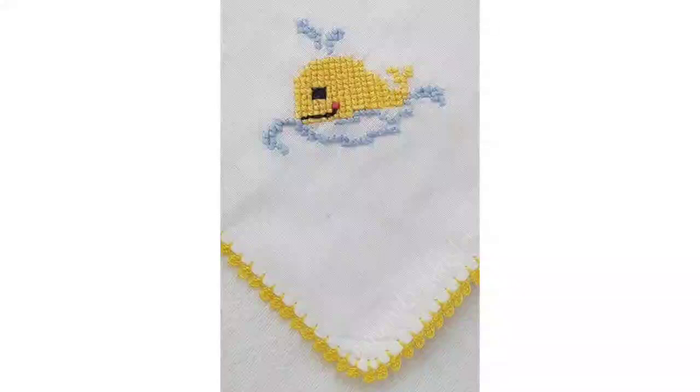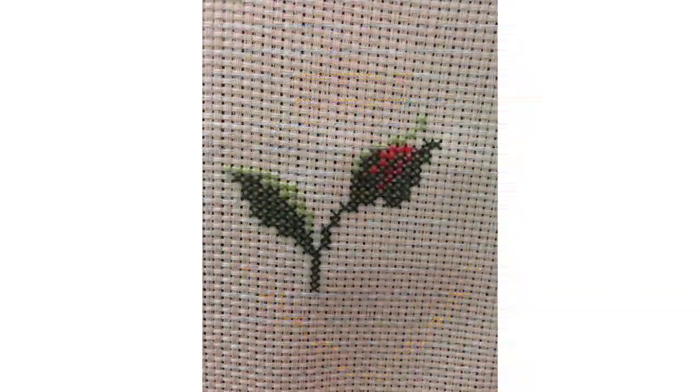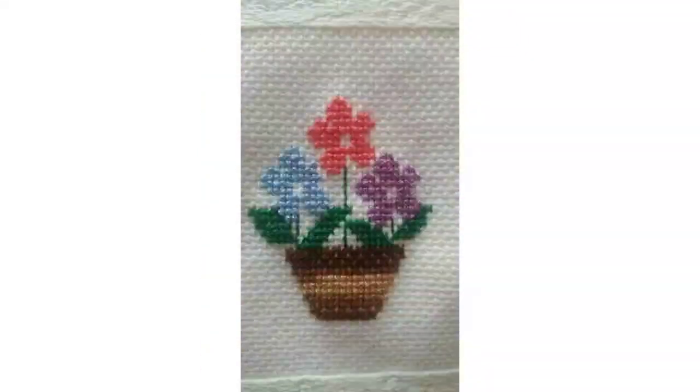Enter a world of fantasy with mythical creatures and magical beings, from dragons to unicorns. These designs will transport you to a realm of wonder. Push the boundaries of creativity with abstract expressionism, where unconventional pattern and color come together to form a unique piece of art. And that's a wrap.